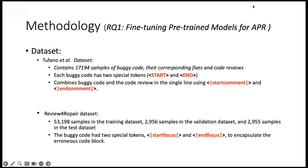Yes. So repeating my statement, the whole buggy code and the code review are combined into a single line using the start command and the end command tokens. And similarly, the Review4Repair dataset consists of 53,198 samples in the training set, and around 3,000 each in the validation and the test sets. However, the number of samples was increased in Review4Repair, but since we are using PLBART and CodeT5, which have an input limit of only 512 tokens, some of the examples were removed.